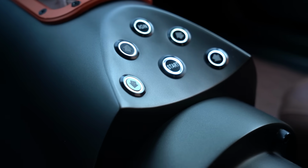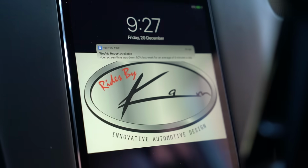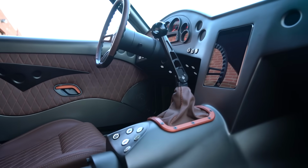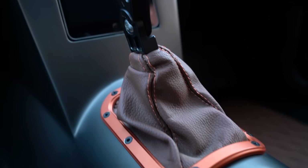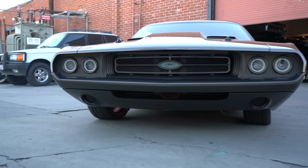I like that they inset an iPad into the dash here for controlling a lot of the different functions, especially stereo. And I know he's also worked in some different things from the Ring Brothers, which any of you guys that have followed the channel, you know I'm a massive fan of the Ring Brothers. One that stands out right away is as soon as I saw this shifter, I know this shifter is a Ring Brothers shifter.